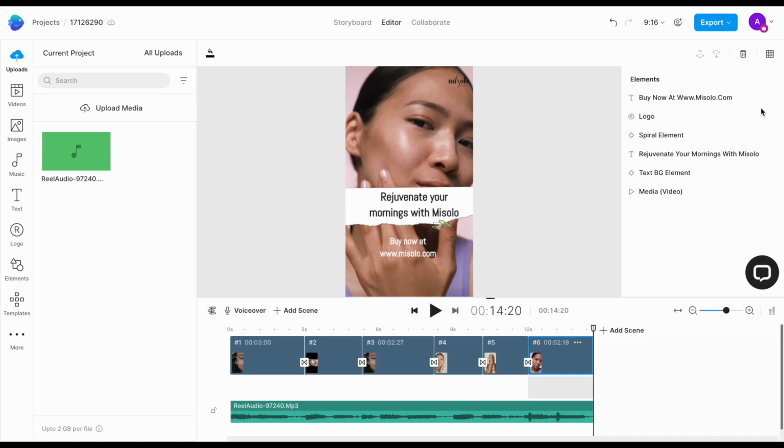And that's how you can bulk create social media videos in hours instead of days with the help of ChatGPT and InVideo.